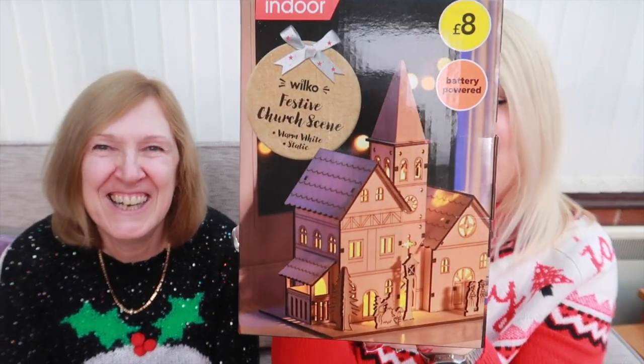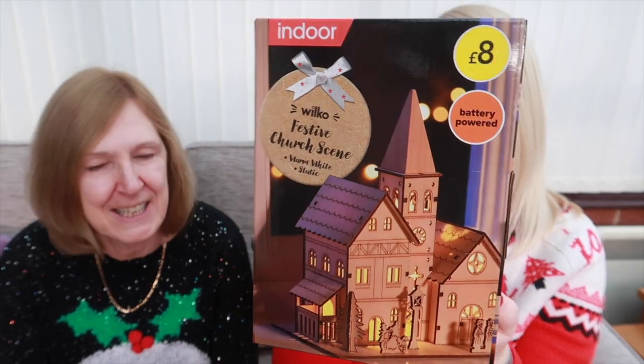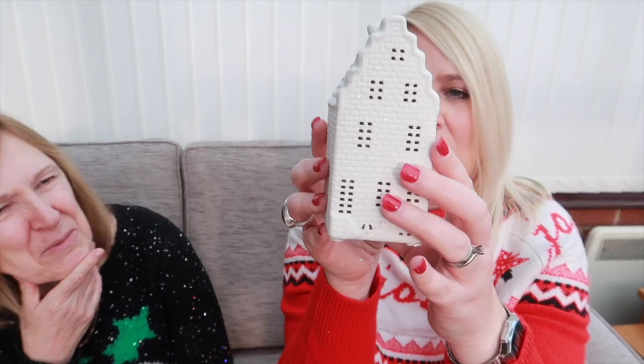We've gone for £8. We went for a festive church scene. Yes, well, like those two will be in there. I really like these. They're lovely. They're the kind of things you can get, and maybe next year if they do more, you can add to it and have a little village. Nice. Right. Oh, speaking of little villages. This has not got any price on, but can you remember how much it cost? It wasn't very much. Yeah.